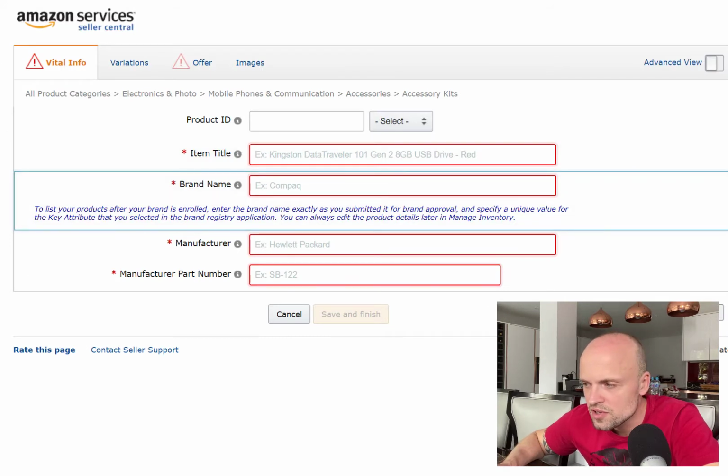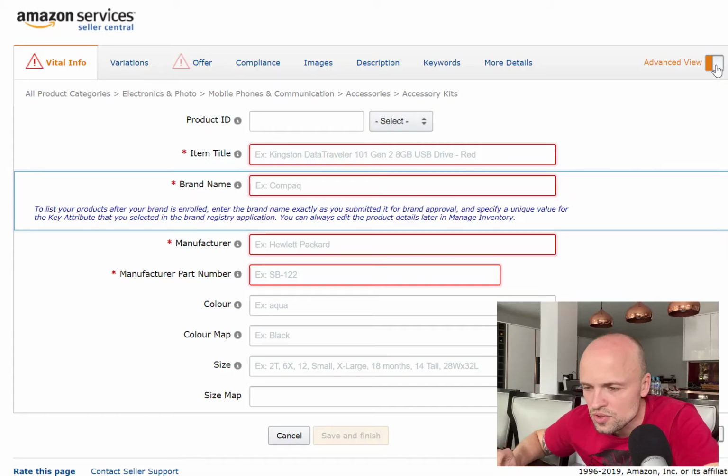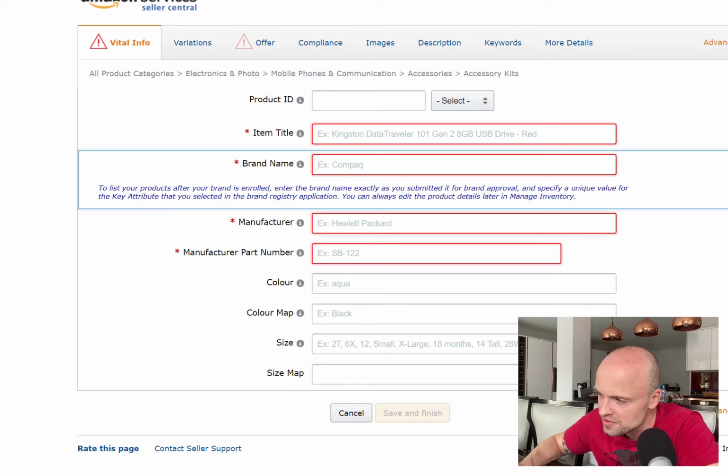The product creation page here also has an advanced view, and you must enable that so that you can see all of the options. Bear in mind, the more details we provide for a product, the better the chances are for the customers, for the buyers, to find your product on the Amazon search engine, and we'll go into that in more detail in a minute. So make sure that you enable this advanced view.